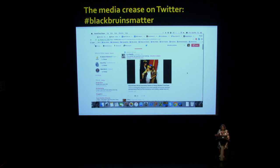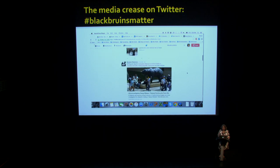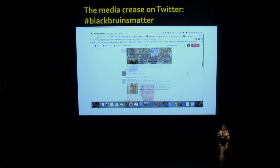Here's how I see the media crease working on another social microblogging platform, Twitter. This is a screen recording of my scrolling through the hashtag Black Bruins Matter on October 9, 2015, 3 days after a UCLA fraternity and sorority jointly threw a party with a Kanye West theme, to which a number of the white partygoers wore blackface and uploaded their pics to social media sites. Twitter users expressed their outrage using a variant on the popular tag Black Lives Matter called Black Bruins Matter. The Bruin is the mascot of UCLA.